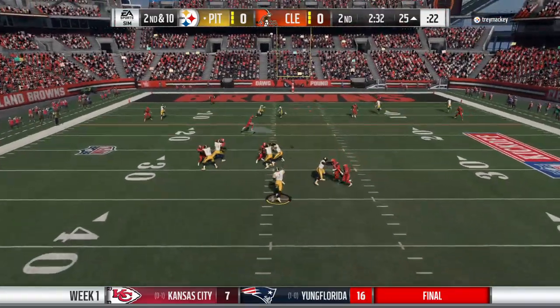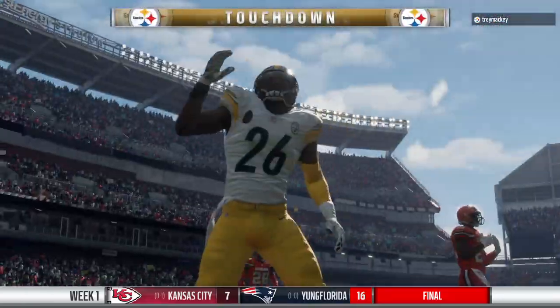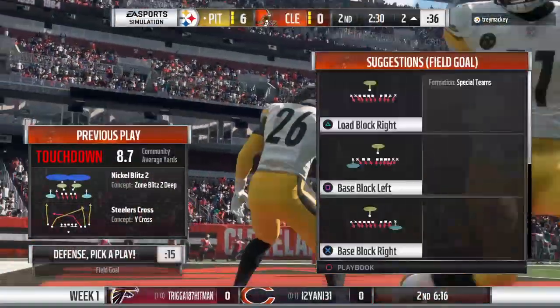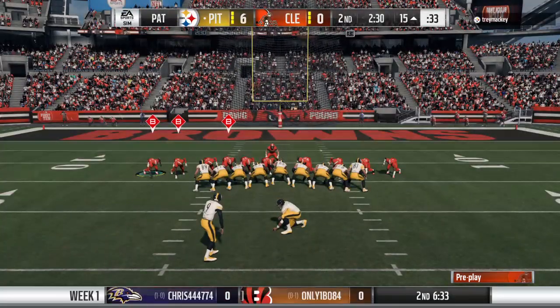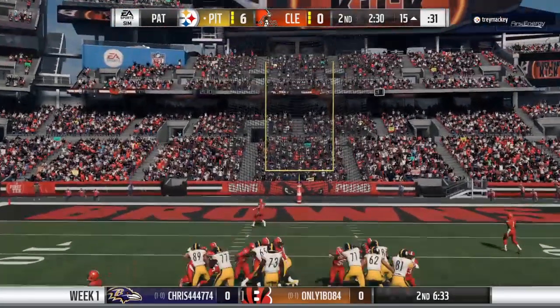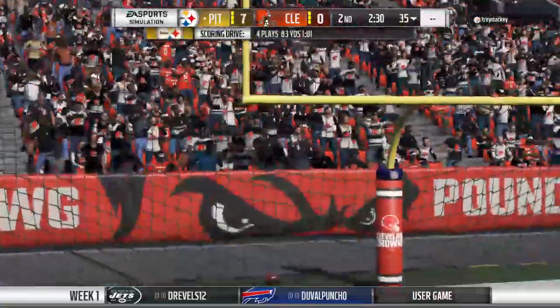Second and 10. It's Roethlisberger once more. And it's caught. And he's in. Touchdown, Steelers. Le'Veon Bell, 25 yards for the touchdown. And the Steelers are able to strike for 6. And he'll put it through to make it 7-0 Steelers.